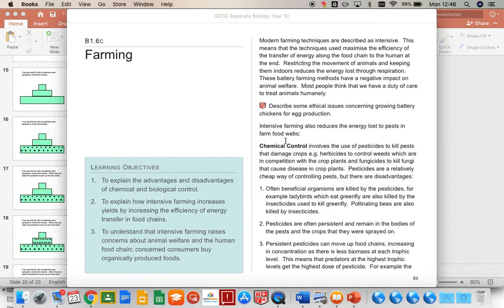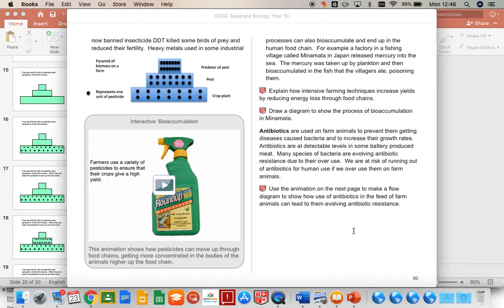Right, another problem that we have is that spraying these -icides kills other organisms apart from the pest. So ladybirds, we all love ladybirds, gardeners especially, because they eat hundreds and hundreds of greenfly a day. We all know about the problems with the fall in the bee population. So this is what I talked about with the moving up, and we call this bioaccumulation. So as we saw the pyramid there.